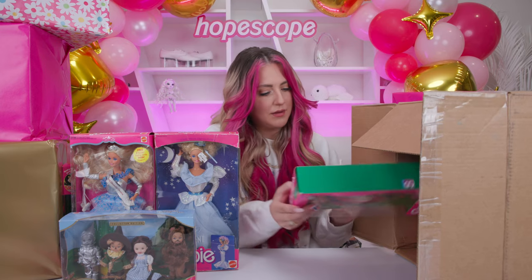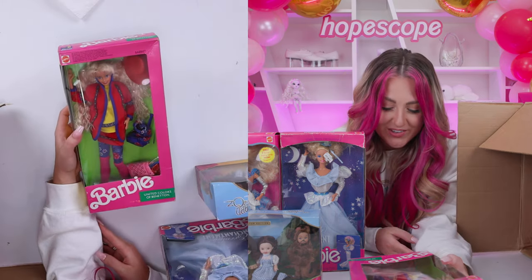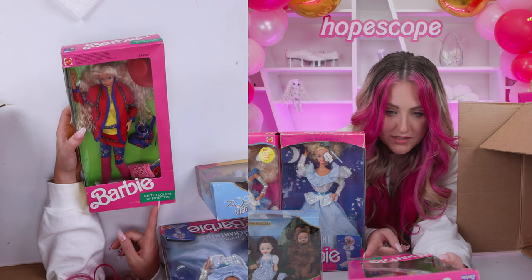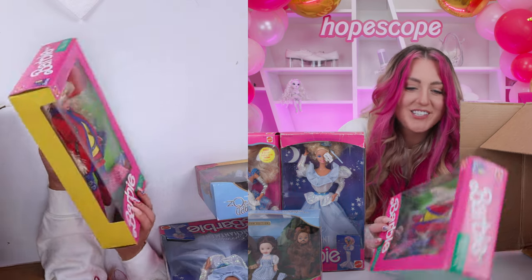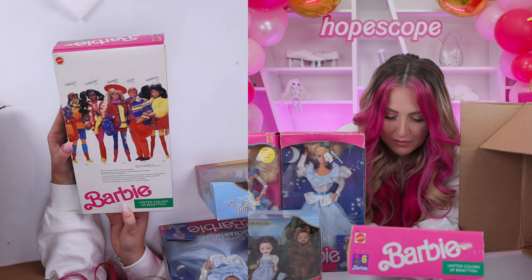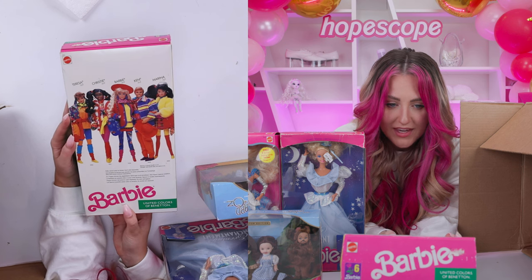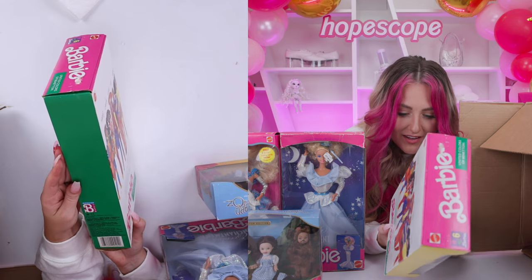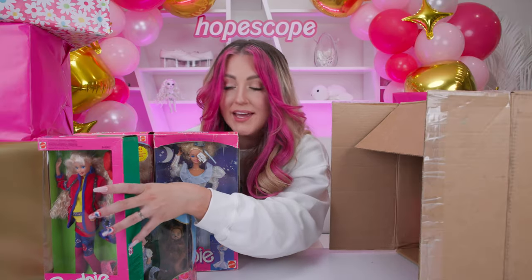Okay, next up is, oh, she's cute. What is she called? United Colors of Benton? Is that just what she's called? I'm not sure, but she's so cute. And here they all are. I don't know the story behind these ones, but they're cute. Teresa, Christy, Barbie, Ken, Marina doll. How adorable. Okay, year on this one is 1990. I think that's our oldest one so far, but don't you worry.